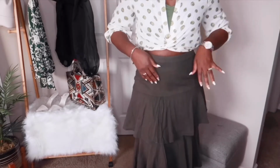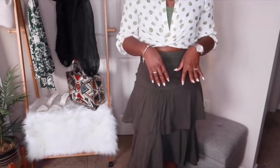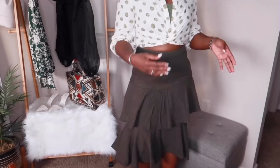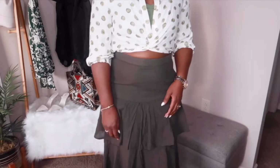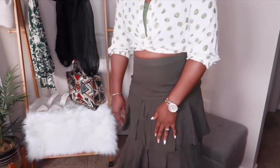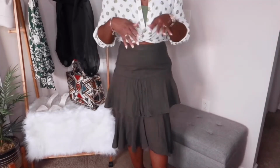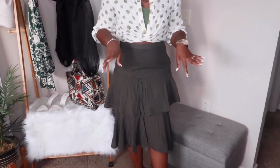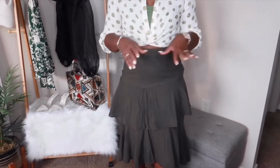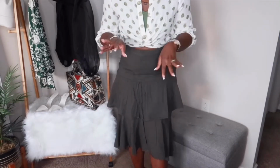I think it's super cute, very much my style, very much in my color palette. Both of these items are in a size medium as well, and I don't think I got these on sale. I paid full price. This skirt, I love it. It's super flowy, and these can be transitioned into the fall, which is always a win. I can just throw on some tights, some boots, a coat, and I'm good to go.